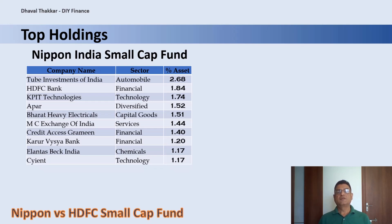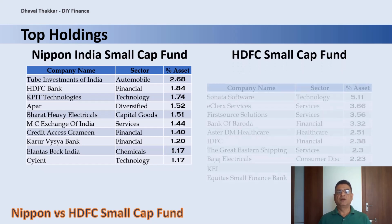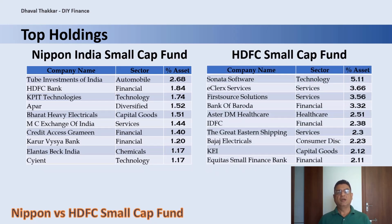Now let's look at HDFC Small Cap Fund. Here, Bank of Baroda, IDFC, and Equitas Small Finance Bank are the main stocks of the financial sector, whereas eClerx Services, Firstsource Solutions, and Great Eastern Shipping are the main stocks of the services sector. Sonata Software is from the technology sector with the highest exposure of more than 5%.